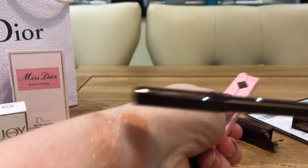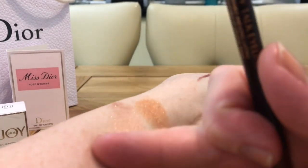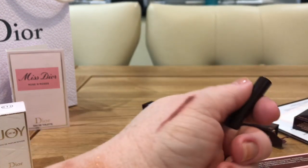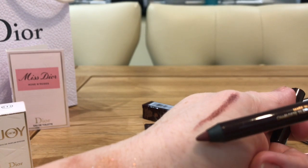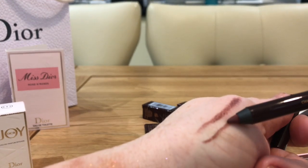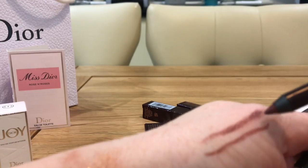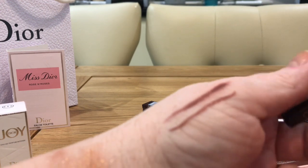I've just done this video in Russian, so you can see that those swatches are already done, and this is kind of a giveaway about the key item of today's program. What I liked about this pencil is that it really does glide so easily. It's so soft and it stays on. You can make it thin, you can make a thicker line, and it's absolutely gorgeous as a liner.